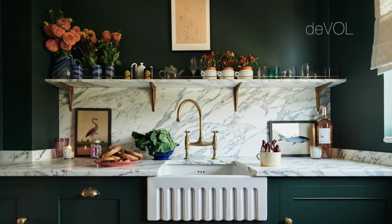They'll also vary in depth a little bit, usually depending on how they're fixed. And because of that, some countertop ledges can be quite shallow, so they won't provide as functional or as much storage as an open shelf might.